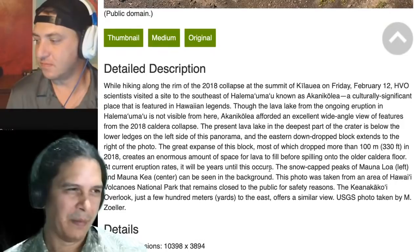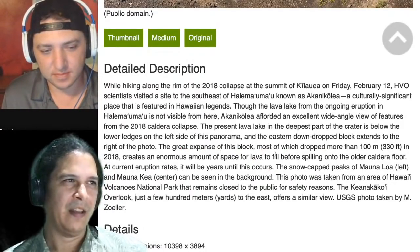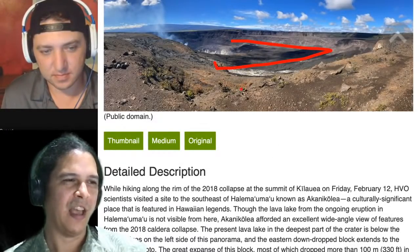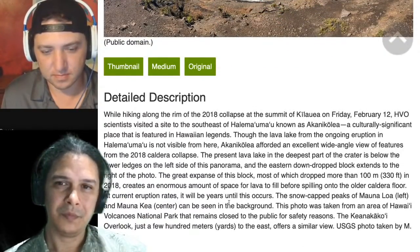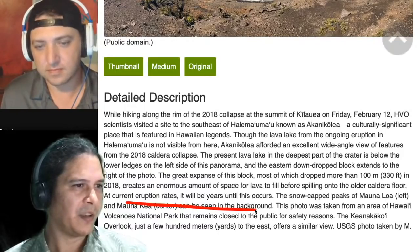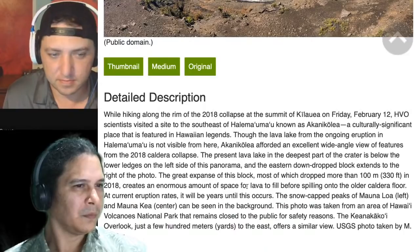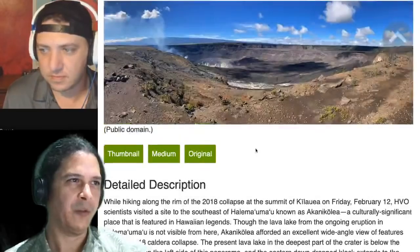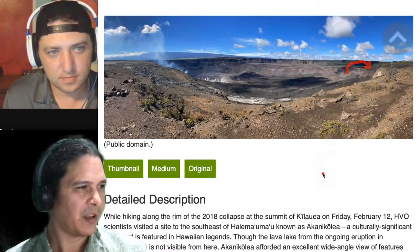Yeah, so that's the best clue, most recent clue. And of course, we're talking about that downdrop block that's the one in the foreground over here, right? And for it to reach that, it would still, at current rates, take years. That's what they're saying. Current eruption rates, it'll take years. Or maybe they're referring to the caldera floor that's a little higher up here, for it to actually fill this in and spill onto here, and that would take years. I think that may be what they're actually saying in there.